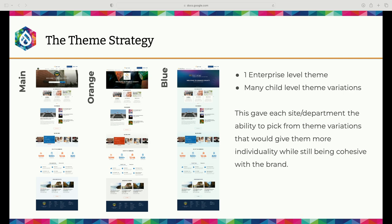The way we designed that was, first of all, designing one enterprise level theme, including all the components. Then we came back and made tweaks to the other theme variations with small font choice changes or changes to some of the colors, so that we could offer the individual department sites a choice of a set number of theme color variations. That gave the sites a bit of individuality, all the while staying brand cohesive. And together with the landing pages and components, this allowed them to look completely different from each other.